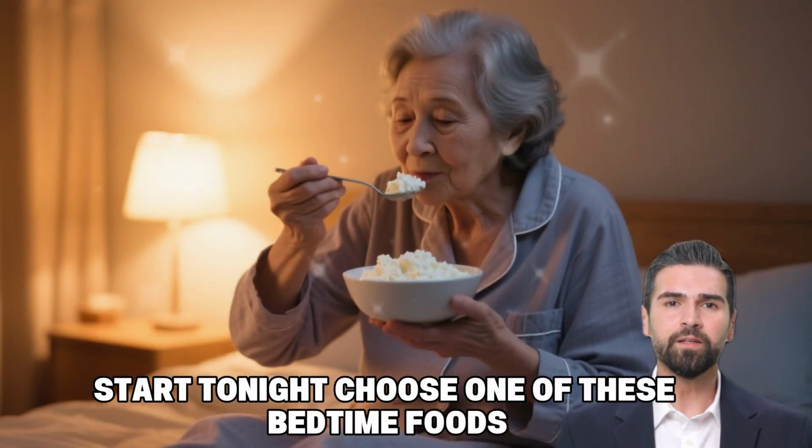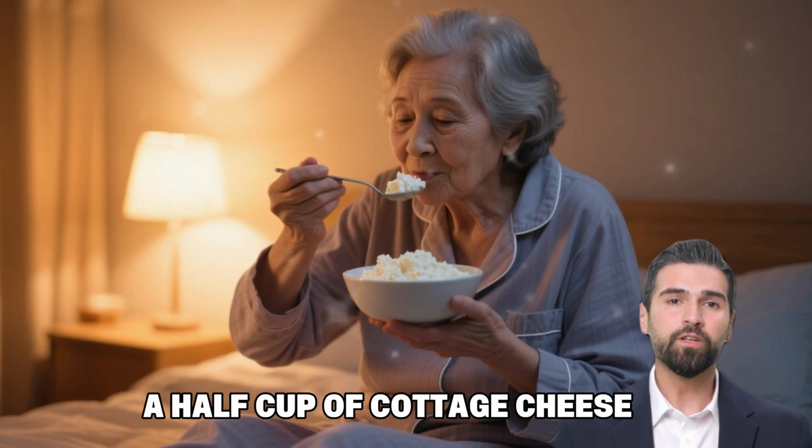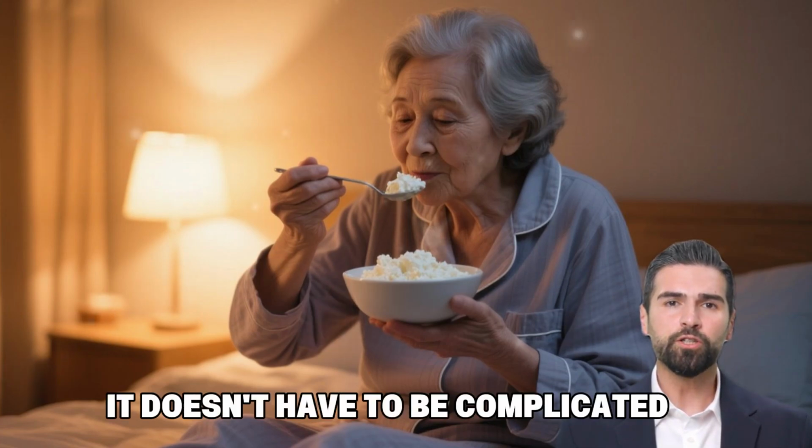Start tonight. Choose one of these bedtime foods and give your muscles what they need to rebuild. A 1/2 cup of cottage cheese, a few ounces of tart cherry juice, 1 or 2 hard-boiled eggs. It doesn't have to be complicated.